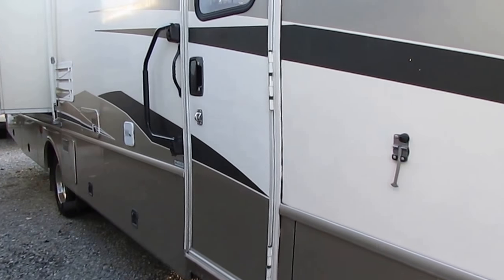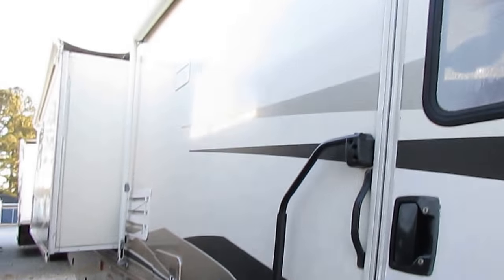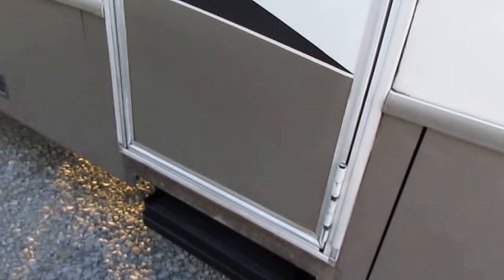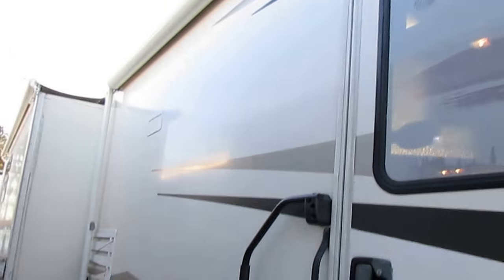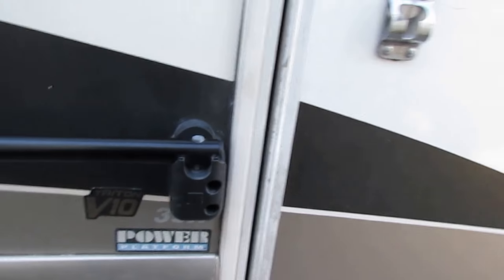Got a 10-gallon DSI water heater. I've got the furnace on right now. It's nice and toasty inside. Awning's in great shape. Got the AlumaGuard awning. Let's look inside this 35R Southwind.